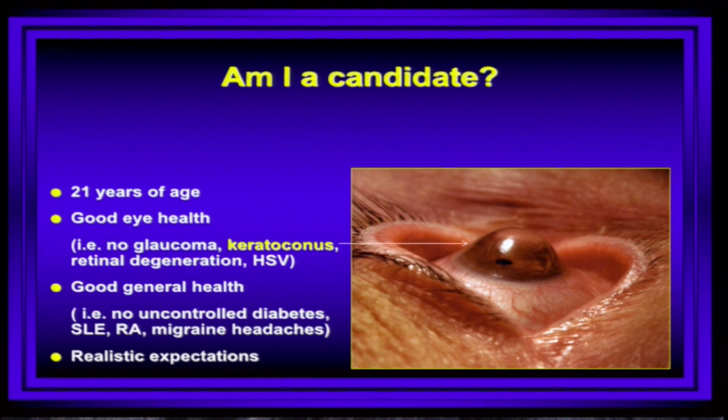Am I a candidate? At 21 years of age, usually there's no more growth in the eye, and most people's spectacle and contact lens prescription doesn't change very much until you start hitting maybe age 40, when you start losing your ability to focus up close. So 21 years of age usually, although I've done patients as young as 1 year of age to help prevent something called amblyopia. We want good eye health in general.